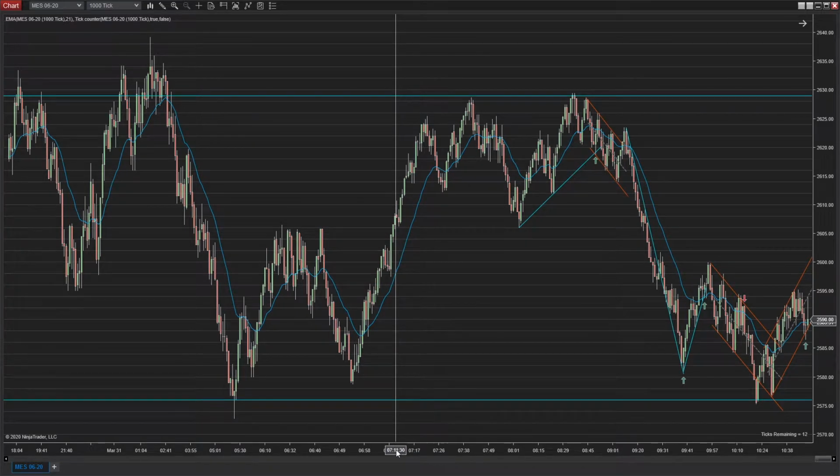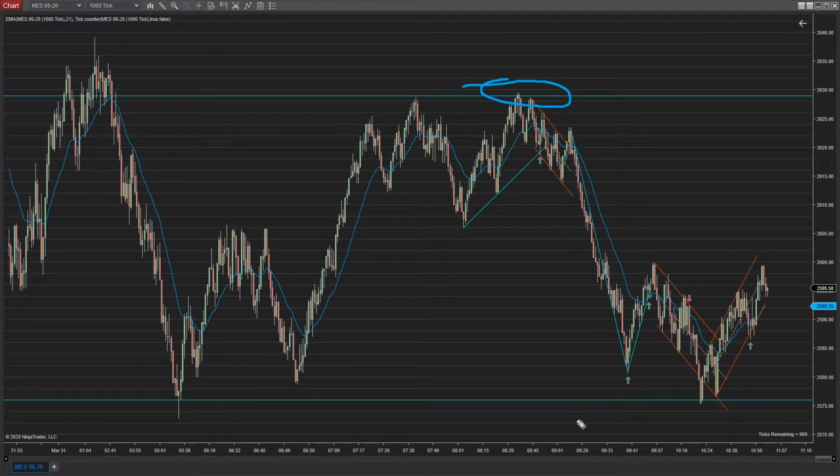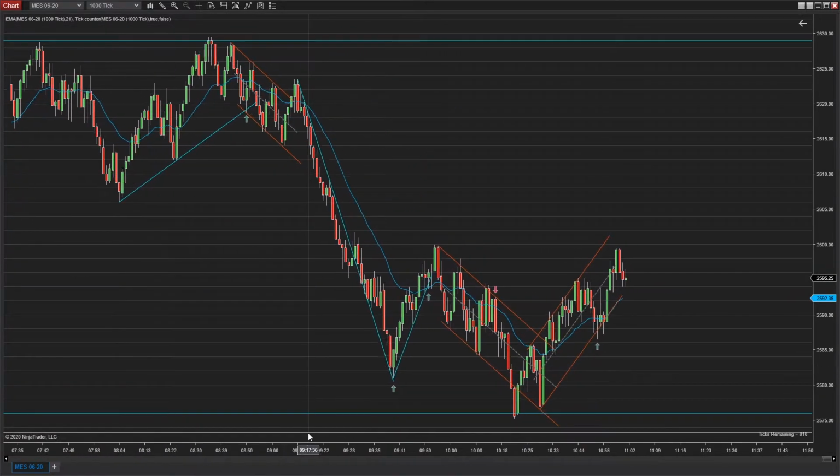And so I'm going to be looking for more choppy action and not really directional based trading all the time. I'm going to be looking for prices to potentially be failing up here and potentially looking to bounce off the lows here, and kind of ping pong between these two levels in some regards.